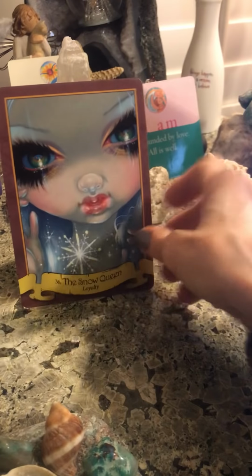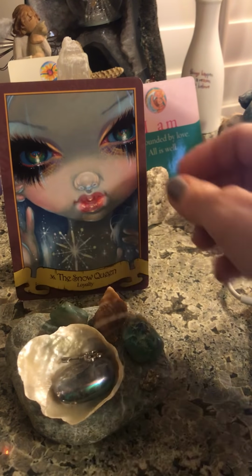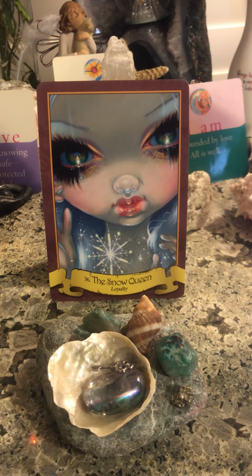The Snow Queen, loyalty. Well, the snow would be frozen emotion. So it's a subject of loyalty coming up here. Now remember, with every one of these readings and messages, it's you or someone in your life. 3 and 6 is 9. It says you've got everything you need, light worker, to move forward on your spiritually illuminated path. Stop procrastinating.